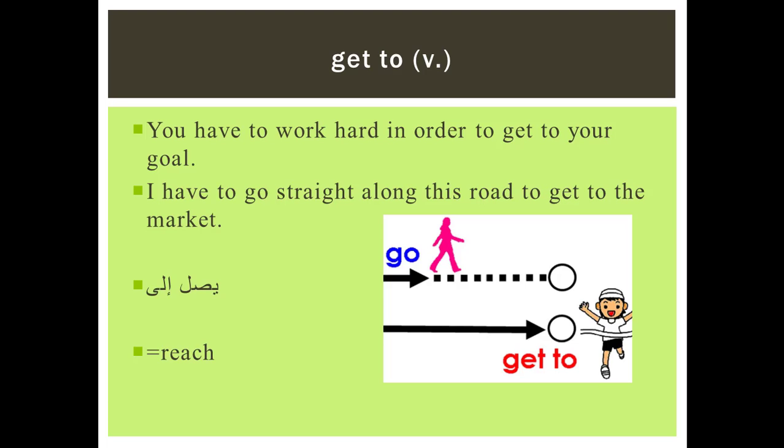Get to. Get to is a phrasal verb. For example, you have to work hard in order to get to your goal. Or, I have to go straight along this road to get to the market. Get to means reach, أو بمعنى in Arabic يصل إلى.